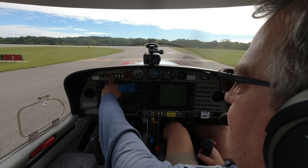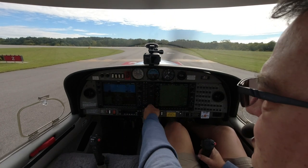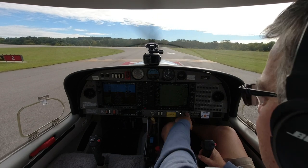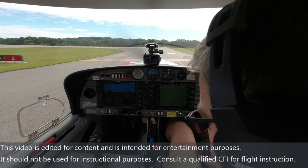Good landing light, strobe light, come around. Third flap to take off. Fuel pump, full prop, rich there, and trim to take off.